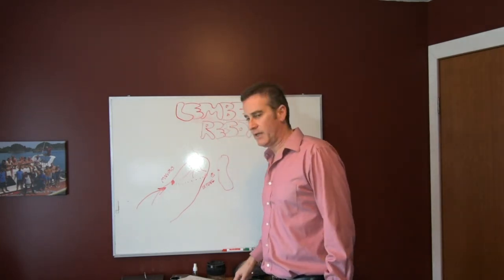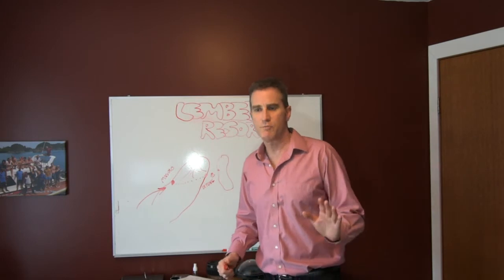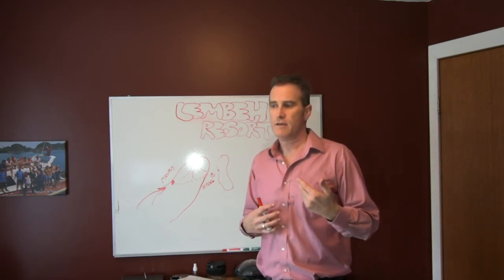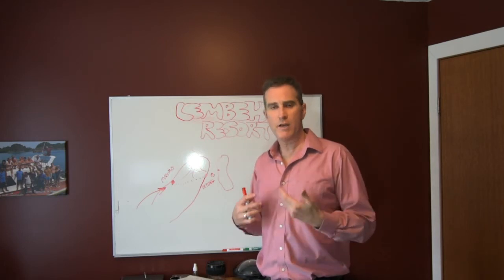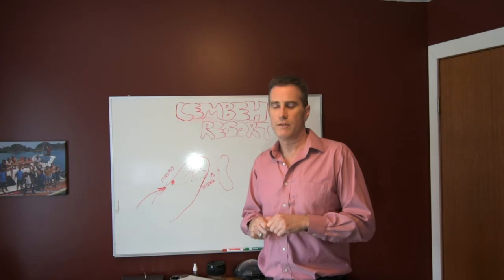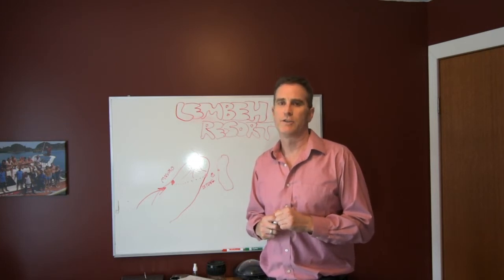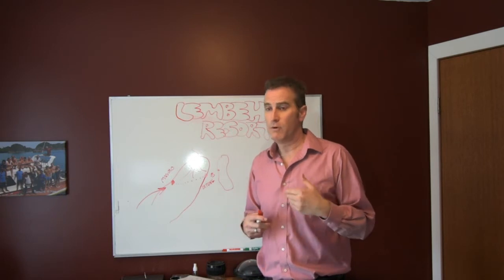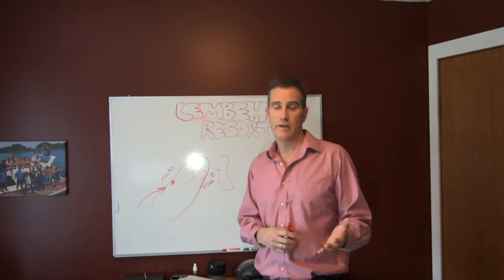So again, the price point for this resort, the cost of the diving, the spa, the management of the resort, the value proposition for Lembeh Resort is top notch. I would highly recommend it, and I'm sure there's others. It's the only one that we've been to in Lembeh, but we've been to a lot of others not in Lembeh.